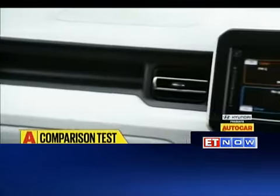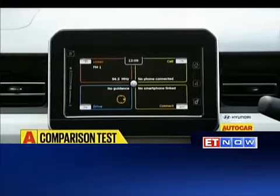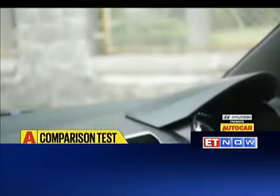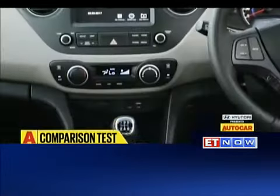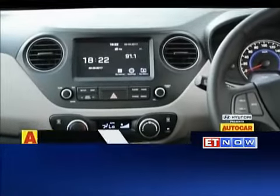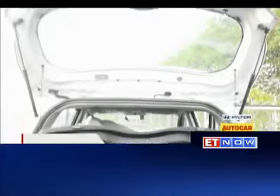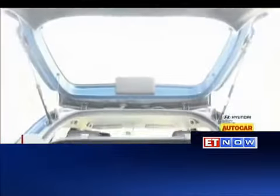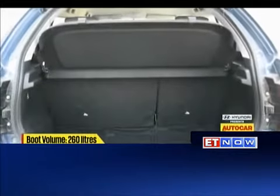The Ignis and the Grand i10's touchscreen units come bundled with sat-nav, Android Auto and Apple CarPlay. But where the Maruti screen is better in terms of readability, the Hyundai's unit is more responsive to touch inputs. Both cars have similar boot capacity, but in the Grand i10, the wheels intrude into the well a little bit more than the Ignis, making the Ignis the more practical boot overall.